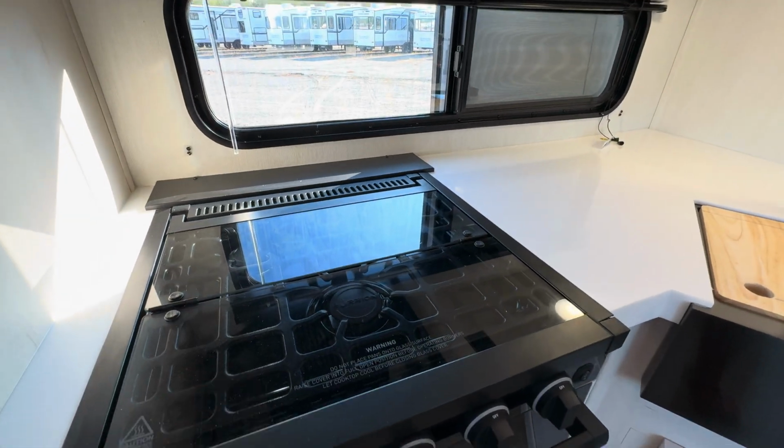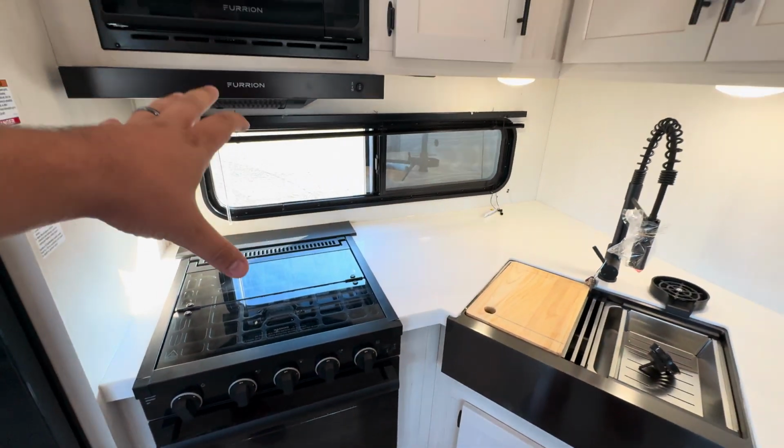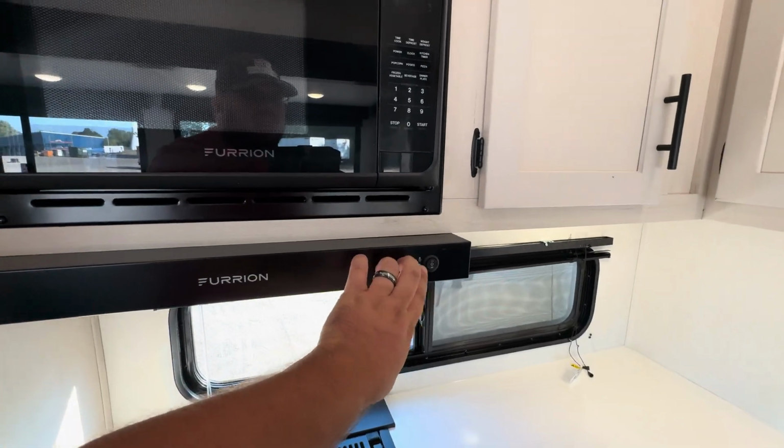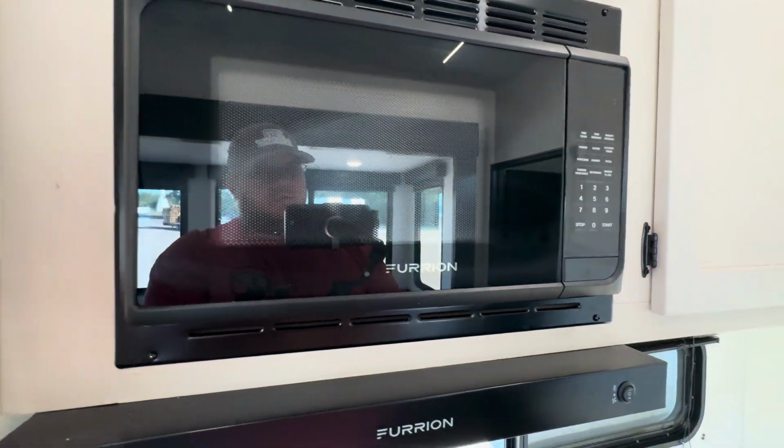3 stovetop burners to whip up all the fixings. A little oven where you can cook up some pizzas and whatnot. I like how you have a good little viewing window, fan, light. Then you have a microwave with potato mode, so you always need that for whenever you're microwaving all those potatoes.